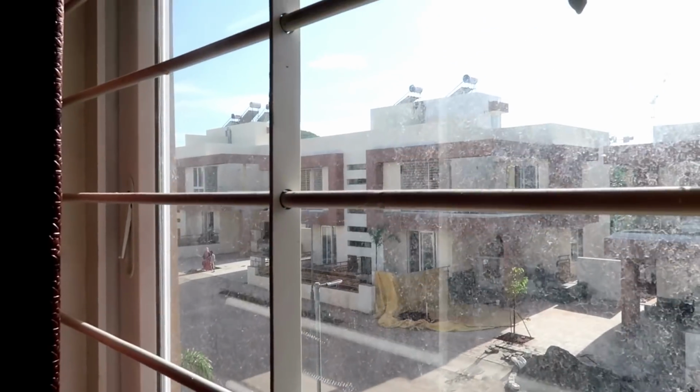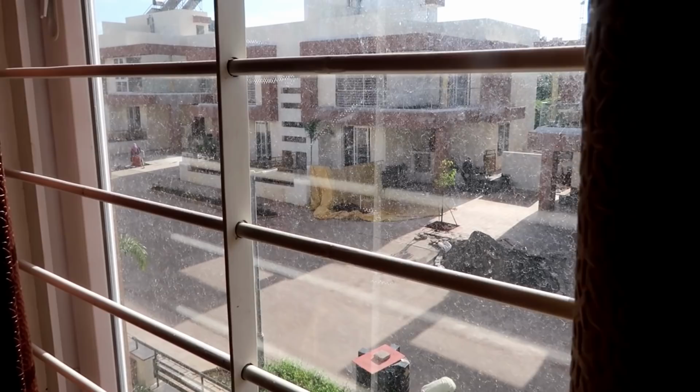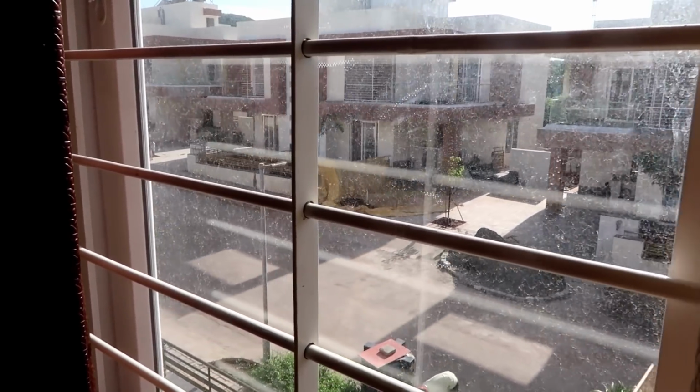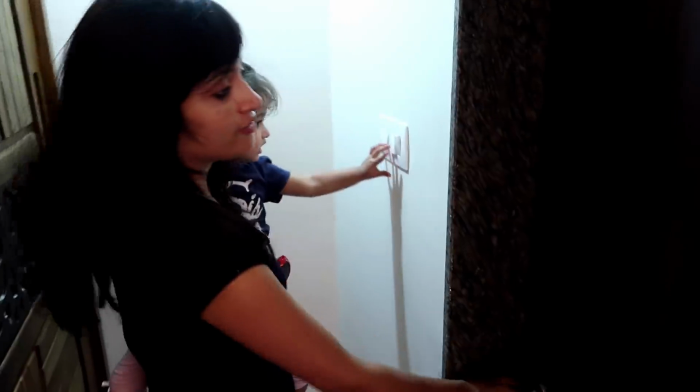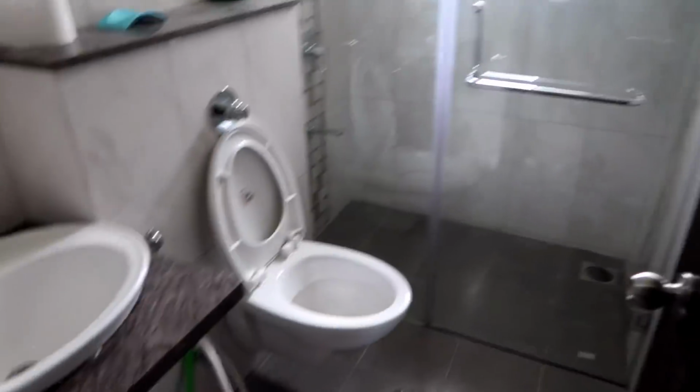View outside master bedroom. In front there are 6 bungalows whose construction work is still going on, which should finish in few months. From starting to end, I have designed all the furniture, bed and side table, and we have attached bathroom in all the bedrooms. All the bathrooms are pretty much similar. Builder has given everything.